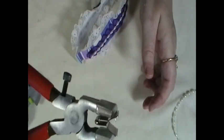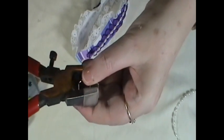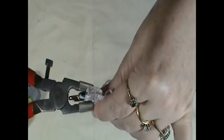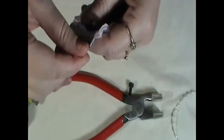Right, so what you do now is take your metal hardware and put it into the end of these big pliers, which is a bit fiddly, and close it so it sits like that. I have done it before where they've shot out, so just put it in a little bit like that. Then you get your end, put this in, and just squeeze it together, and there you go. Oh, I put it on wonky.